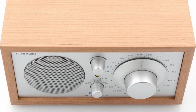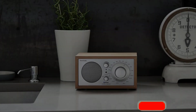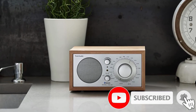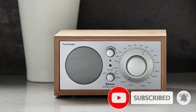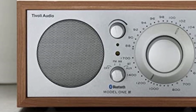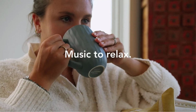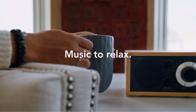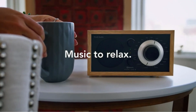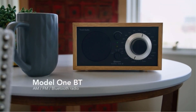It is far from the best sounding radio here, however. In our opinion, the sound is passable, but can be a little harsh at times, especially when listening to AM/FM. For a better audio option, try the Grace Digital Mondo Elite Classic, below. Worth noting, Tivoli Audio makes several variations of this radio, including a version with a clock, the Model 3, and a Wi-Fi enabled version called the Model 1 Digital, both $300. We think the Model 1 BT is the best radio they make.